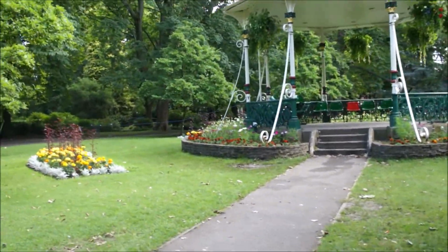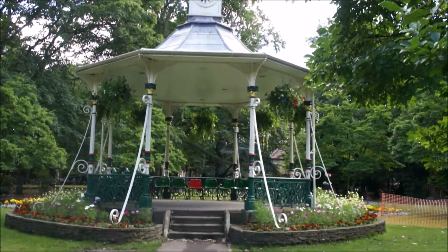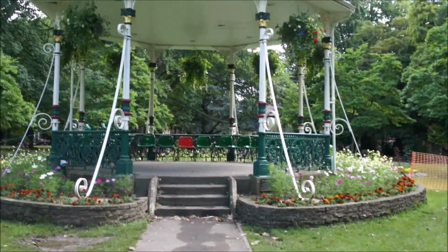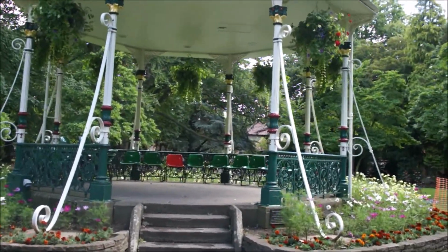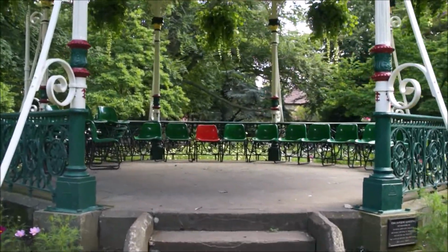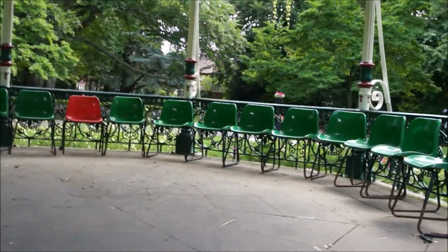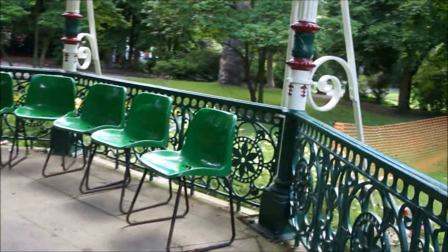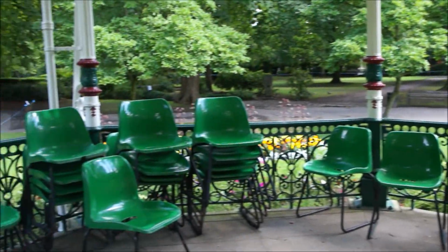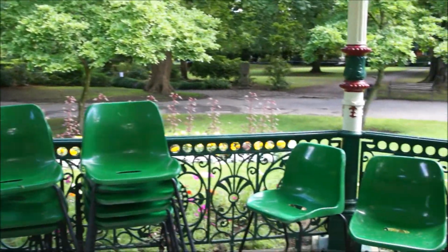Again, Victorian, beautiful. We have art in the park here, and my partner Eddie and my daughter-in-law Peggy Sue has sung in this very bandstand, and I've exhibited in this very bandstand. And on a Sunday afternoon there is usually a brass band playing. Can you hear the acoustics? It's awesome.